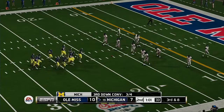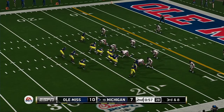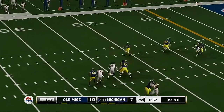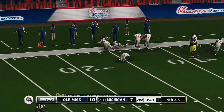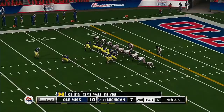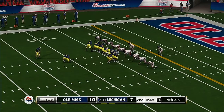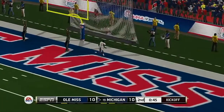Third and eight. Ball on the 17. Halfback's got it on the quick throw. He's pushed out of bounds around the 14-yard line. Michigan is looking to tie things up. It's up, and it sails through the uprights.